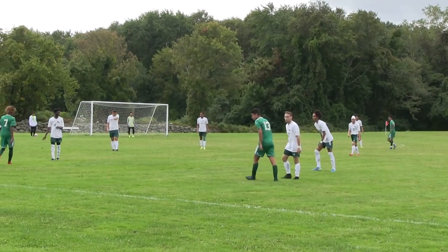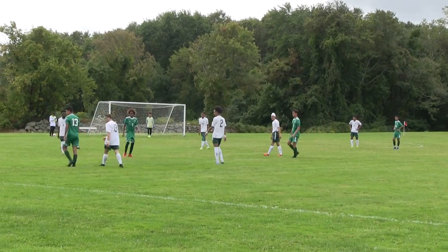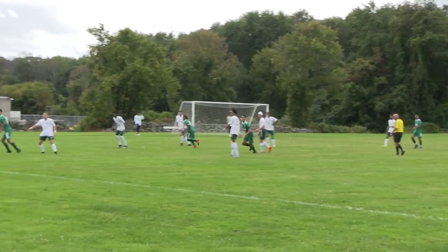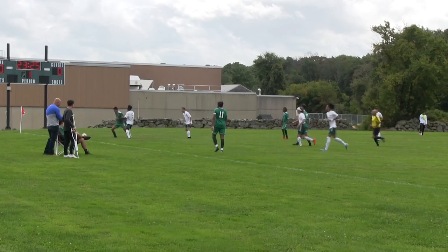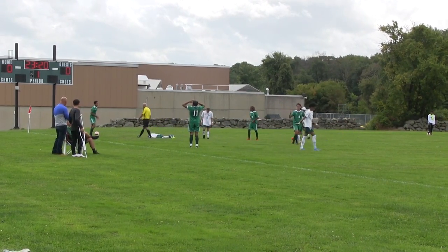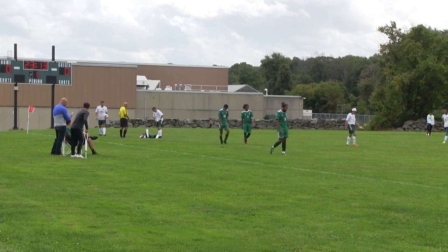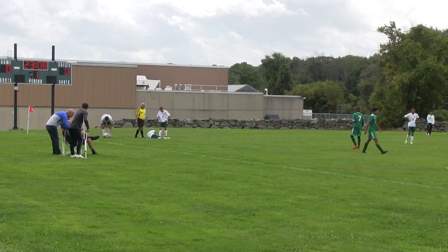For the Knights in white, Community College of Rhode Island in white. BCC, Bristol Community College, in green. Very windy. Quick throw in here down the line. It's number 11, Nate. Whistle on the play as the defender goes down. Number 13, Elmo Barrentos, playing, I guess, a little bit too aggressive.